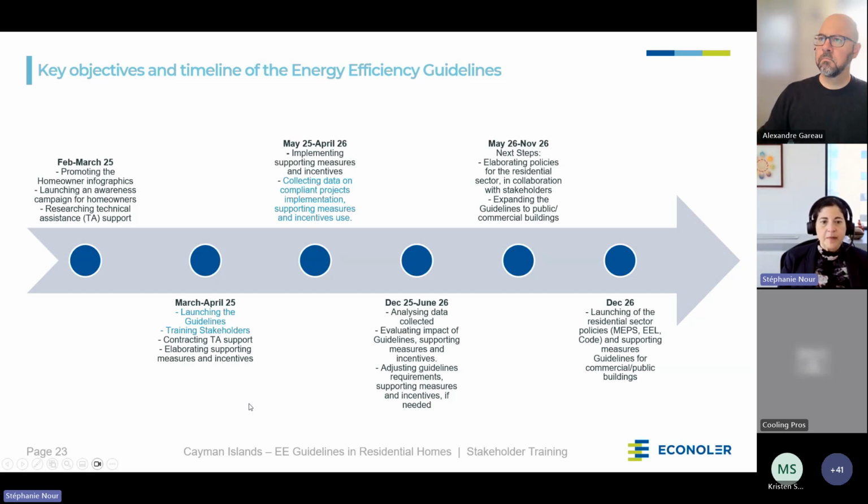We're training the stakeholders. Meanwhile, the government will be elaborating some measures and incentives to support the stakeholders to use the guideline. One of your jobs that will be very important to ensure that those guidelines are relevant is helping the government collect data on compliant projects, or even projects that comply with only one recommendation.